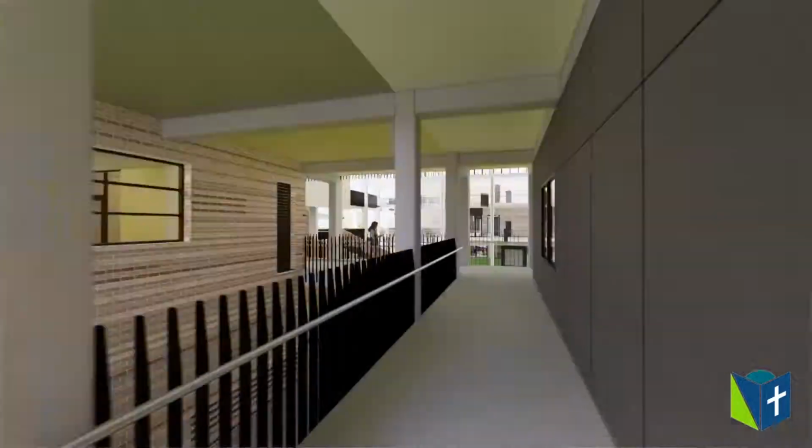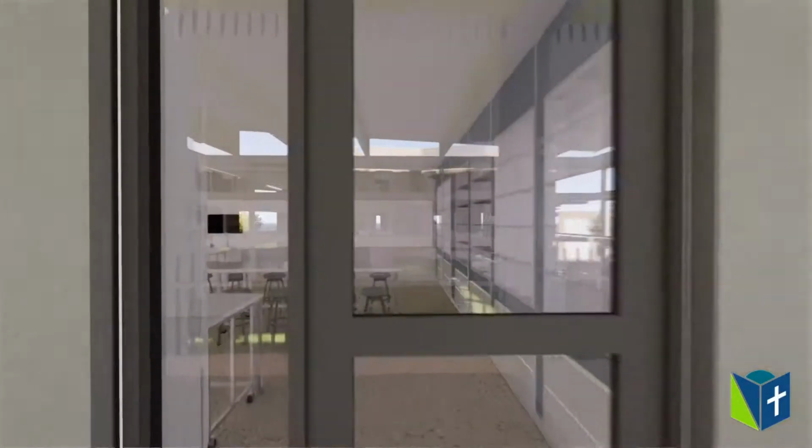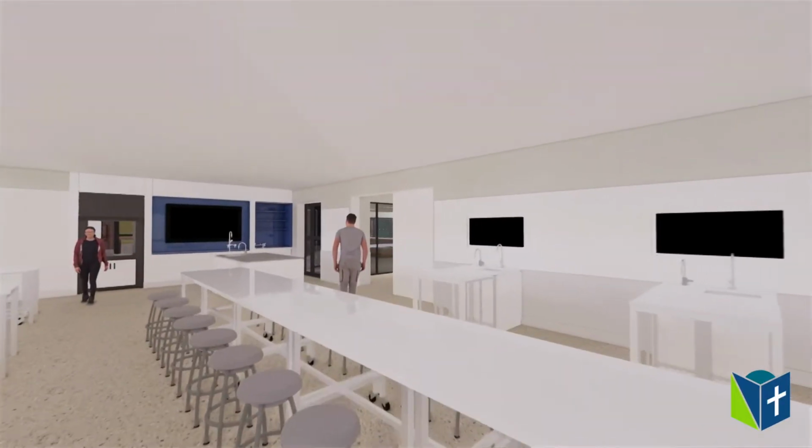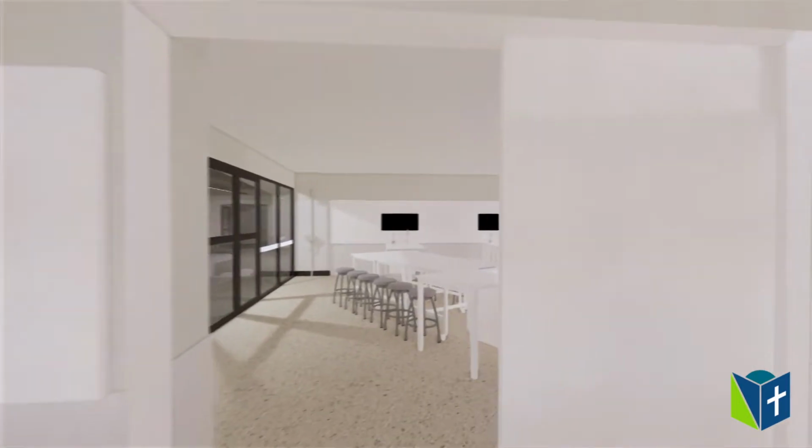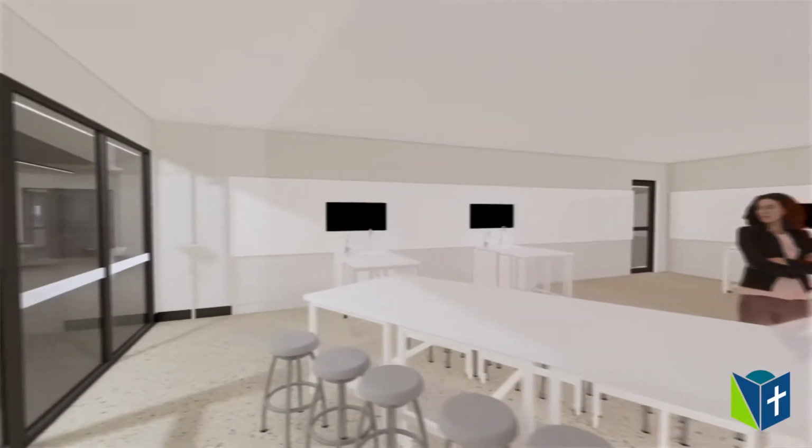A quick walk upstairs and we enter our science hub, a place for experimenting, testing, trialling and drawing conclusions, all of which can be shared and discussed in our pitch and presentation area dedicated to our science space.